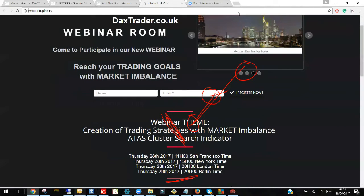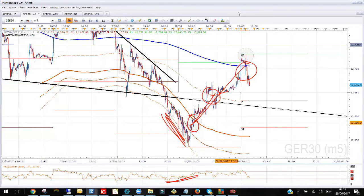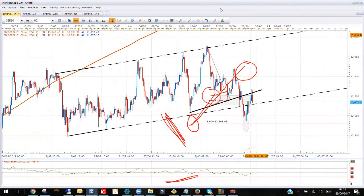So that's really the main things for today. We had the breakout already. We're looking to test that. We are at the moment just waiting for a reaction to see whether or not this is going to continue to be a bearish day, or whether actually now we are trapping the bears, and we're going to continue to move on this bullish wave. A bit of patience might be needed just for the dust to settle and wait to see what happens.